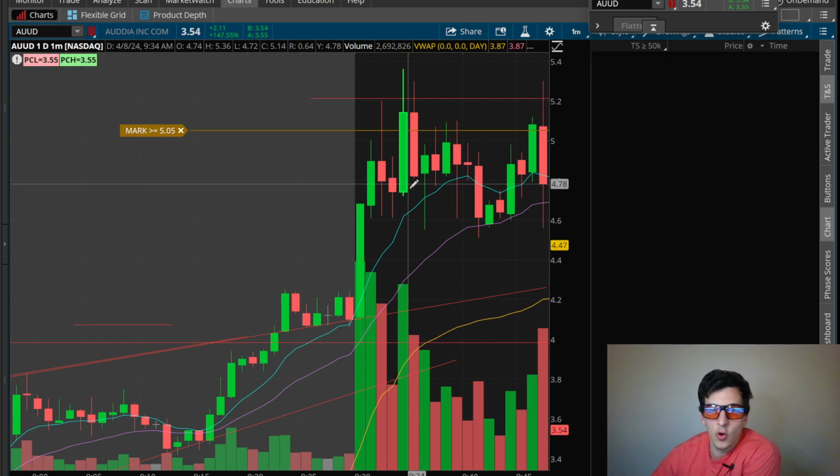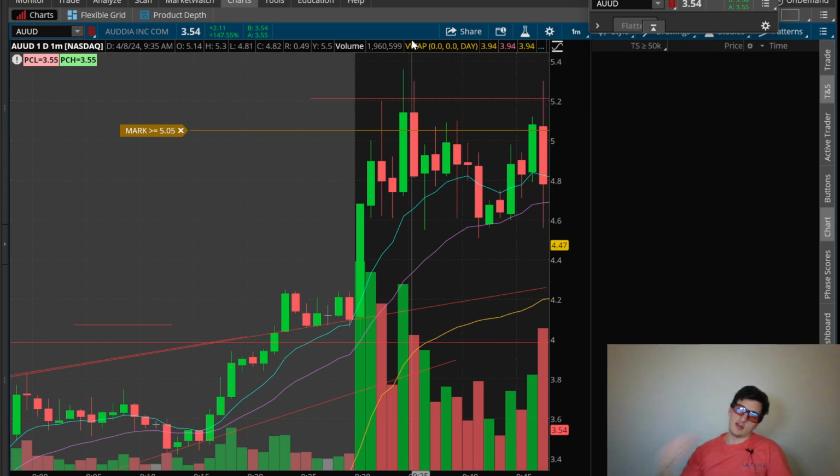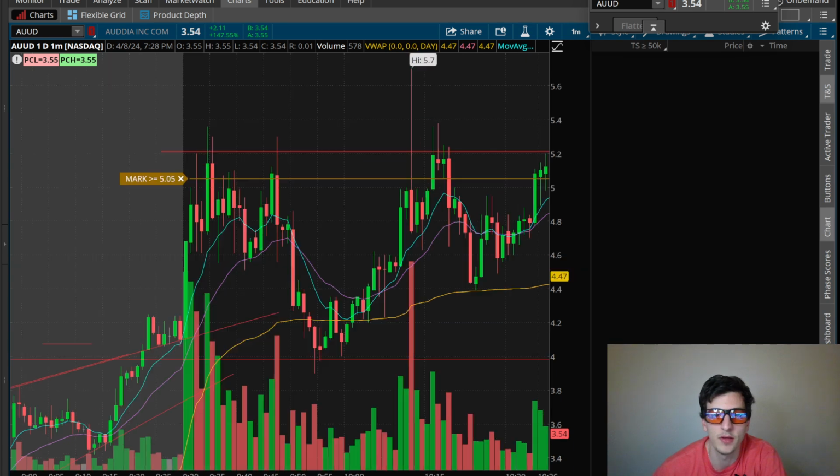And if you could hold for a decent time, 30 seconds, a minute, this next candle ripped all the way up to 5.40. So that's a potential 80-cent swing on a $4.50 stock. That's pretty decent. That's 15-20%. That's enough to make your day right there.